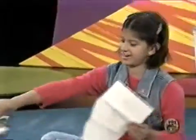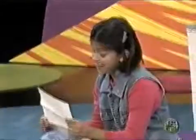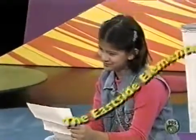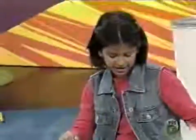I have a letter. Remember when we made paper mache bowls? Mm-hmm. Well, check out this picture. Dear Zoom, we made paper mache bowls in our first grade after school care program. They were lots of fun to make. We watch the show every day, and we love Zoom and the great ideas we get from the show. Zoom a Zoom Zoom, the Eastside Elementary School of Dalton, Georgia.